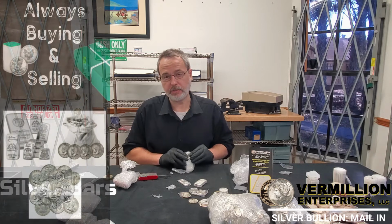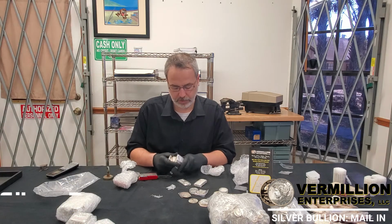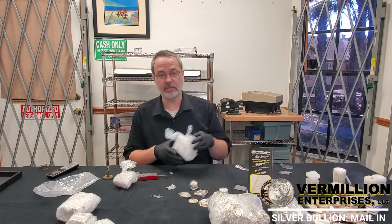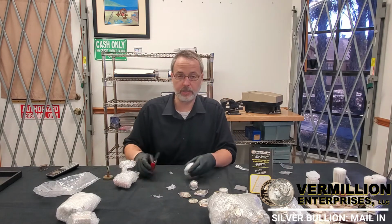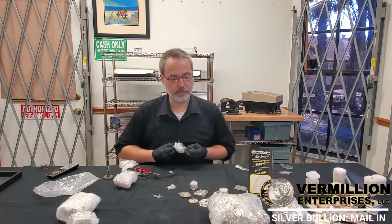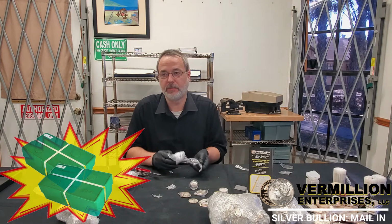So guys, we can always use inventory like this. If you have stuff that you just have laying around that you want to sell, please give us a call or stop on in. We'd be more than happy to take care of you. On generic silver like this right now, we're paying the spot price. Always, and we always need it. And it's pretty good because we just sold literally our second to last customer just bought two monster boxes of Eagles off of us, so it's good to have this come in for replacement.